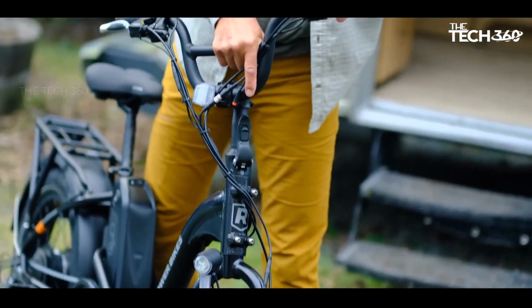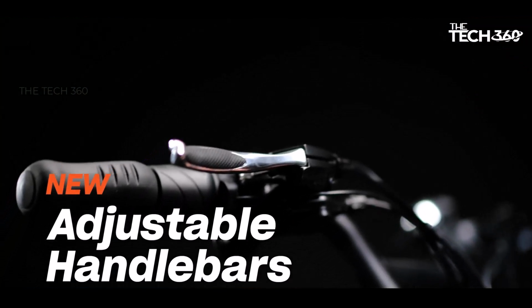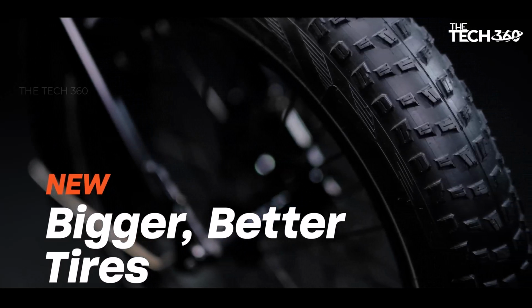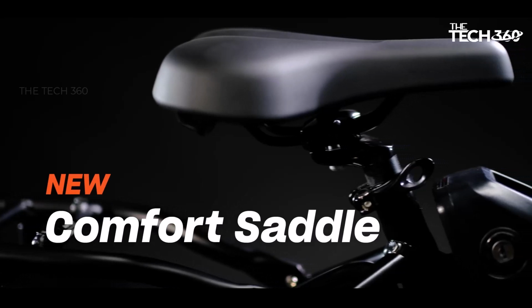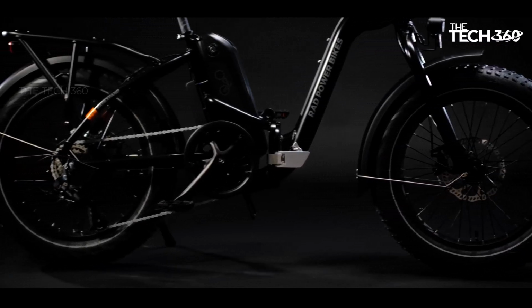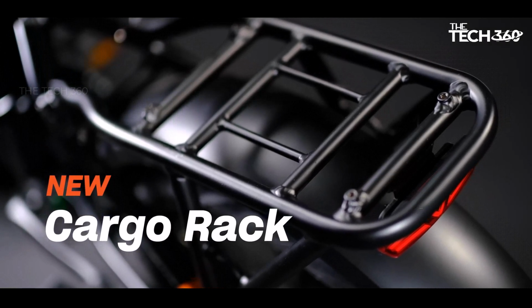Turn signals. Enhance your visibility on the road with rear-facing turn signals, a feature that sets this e-bike apart from others in its class. Retractable pedals. The Rad Expand 5 Plus is designed with space saving in mind. The retractable pedals make storage even easier, whether you're in a cramped apartment or packing for a road trip.